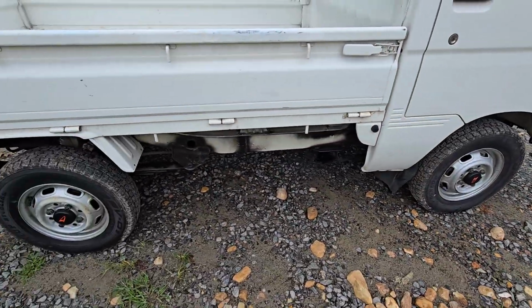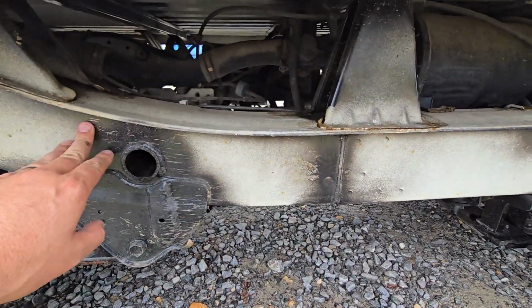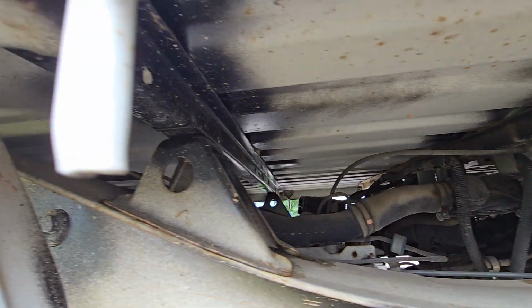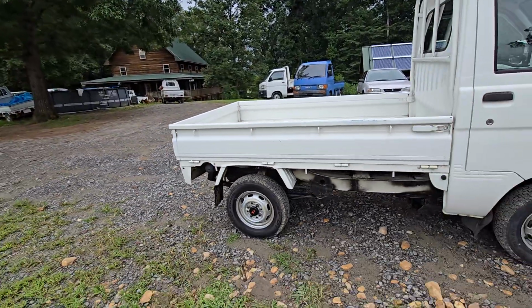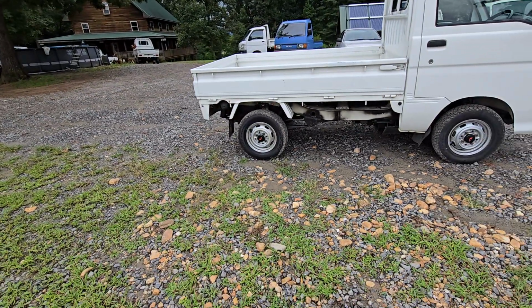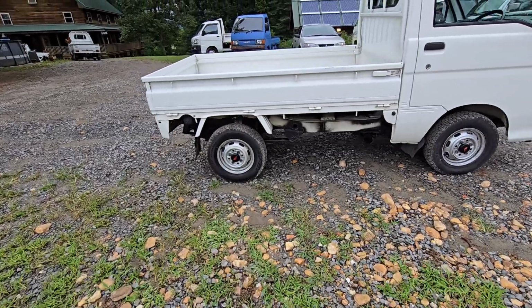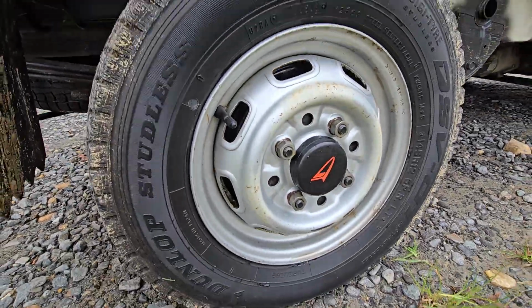Now you can see here where they have sprayed some black paint. There was probably some surface rust here, and they sprayed black paint on it. And look at underneath the bed here, everywhere there was surface rust, they painted that. That means they painted it before it went on the ship, which is sort of a smart move, because they sit on the ship for a long time, and that will keep them from rusting.